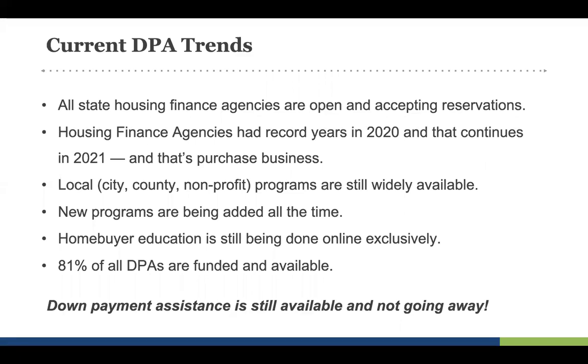One adaptation that many local program providers had to do last year and perhaps into this year was to find an online outlet for their homebuyer education class requirements. But there are several online vendors out there that offer those classes. So that has enabled a lot of local down payment assistance programs to ensure continuity of their available programs. And then we are adding new programs all the time from municipalities, nonprofits, state housing finance agencies, and so forth.